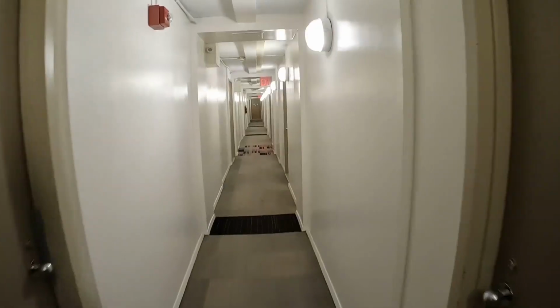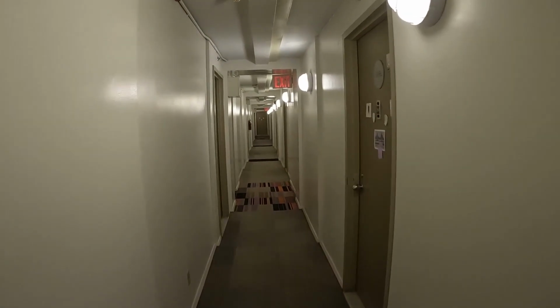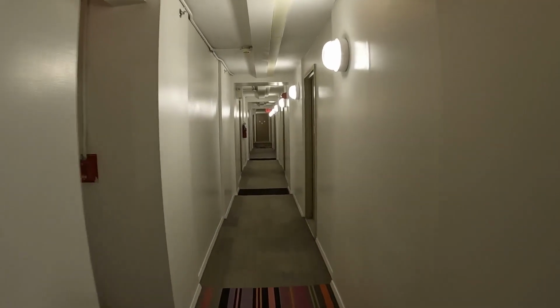Let's head upstairs now. Alumni is 16 stories high and has around 450 residents. Each floor looks pretty much the same, so I'll be showing the 5th floor, which is where I live, as an example. Starting from my room at the end of the hall, you have to go down all the way to get to the elevators.